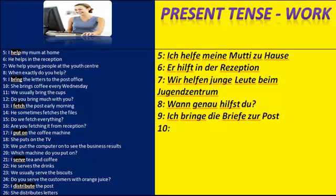Nummer 10. Meine Damen und Herren. She brings coffee every Wednesday. Sie bringt every Wednesday, jeden Mittwoch. Okay, coffee is Café. Except it's only got two F, sorry.